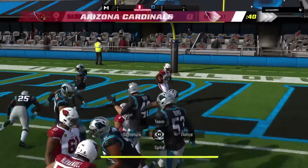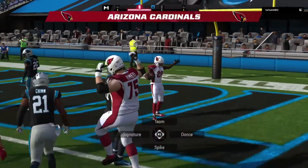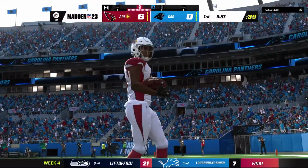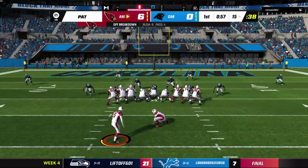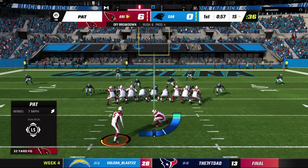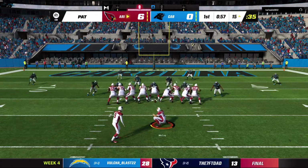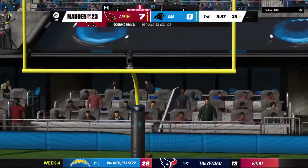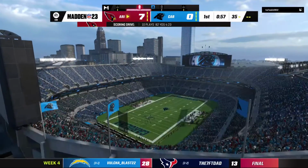And he is into the end zone. Touchdown, Arizona. Tariq Cohen. His first touchdown on the year. And the Cardinals get the upper hand as they're on the board first here this afternoon. Prater for the extra point. And that makes the score 7-0.